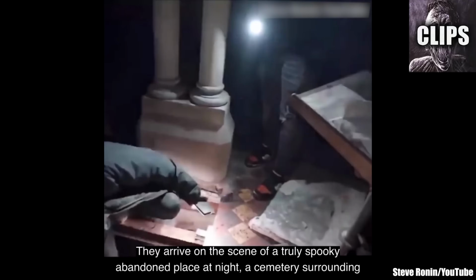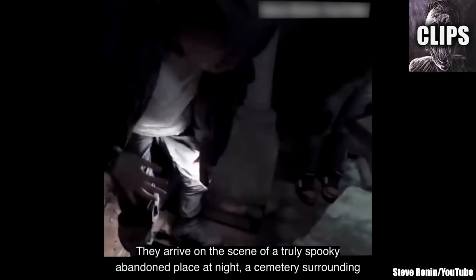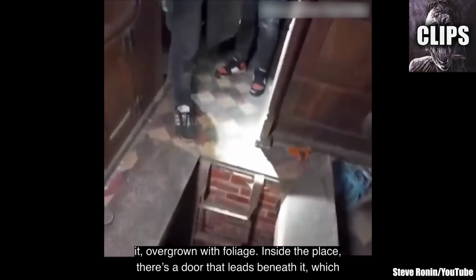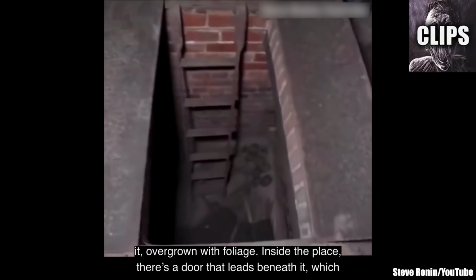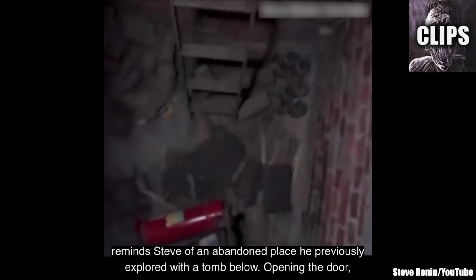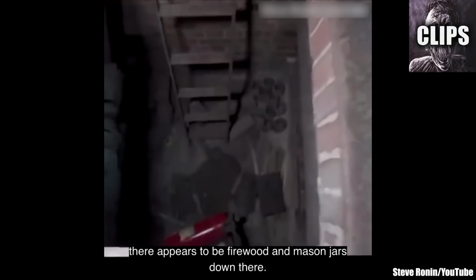They arrive on the scene of a truly spooky abandoned place at night, a cemetery surrounding it, overgrown with foliage. Inside the place, there's a door that leads beneath it, which reminds Steve of an abandoned place he previously explored with a tomb below. Opening the door, there appears to be firewood and mason jars down there.